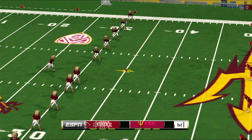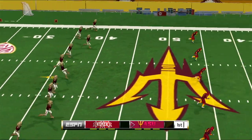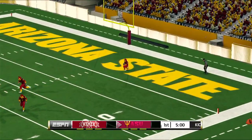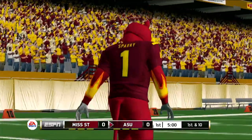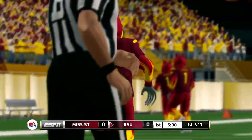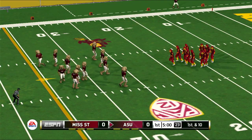We'll see how this game plays out as they get ready for the opening kickoff. Nice kick, plenty of distance. And it goes into the end zone, down for a touchback. Now the offense gets ready to take their first crack at it.